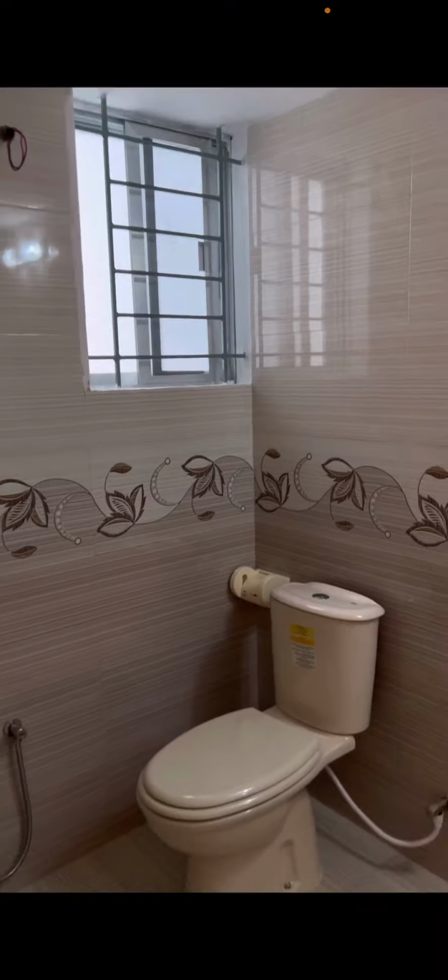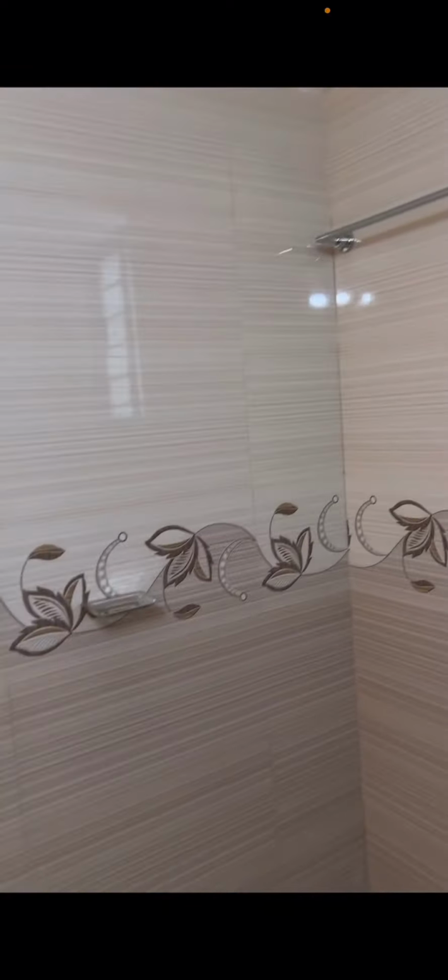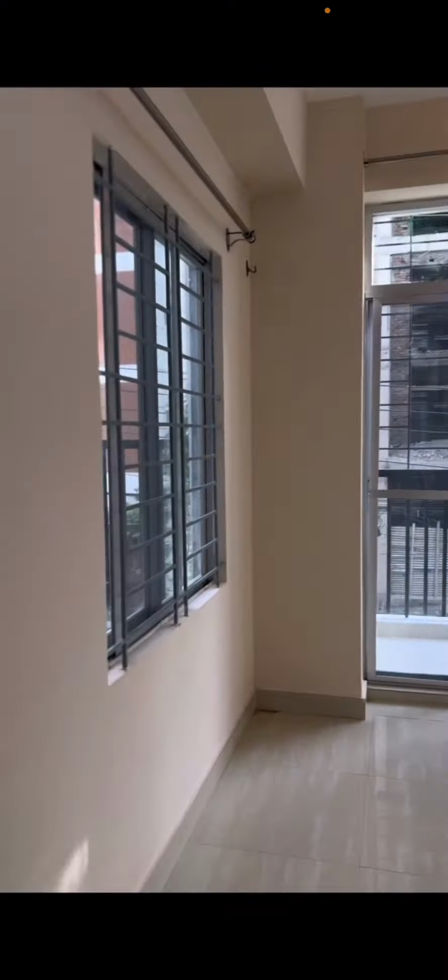Well, this is the attached washroom. Well fitted with all the modern amenities. The basin area. The full view of the room.